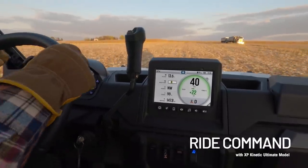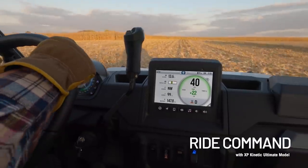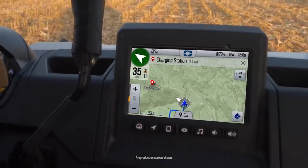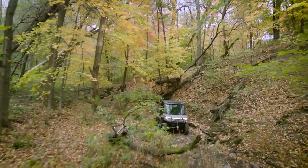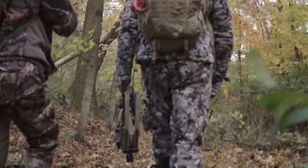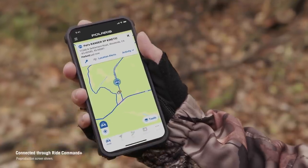XP Kinetic's refined design also includes an available 7-inch touchscreen display that unlocks the power of Ride Command. Available range and distance back to your charging station is always visible at a glance. The off-road's most sophisticated GPS system makes it easy to find your way out on the trail. And if you're on foot, it can even help lead you back to where you parked.